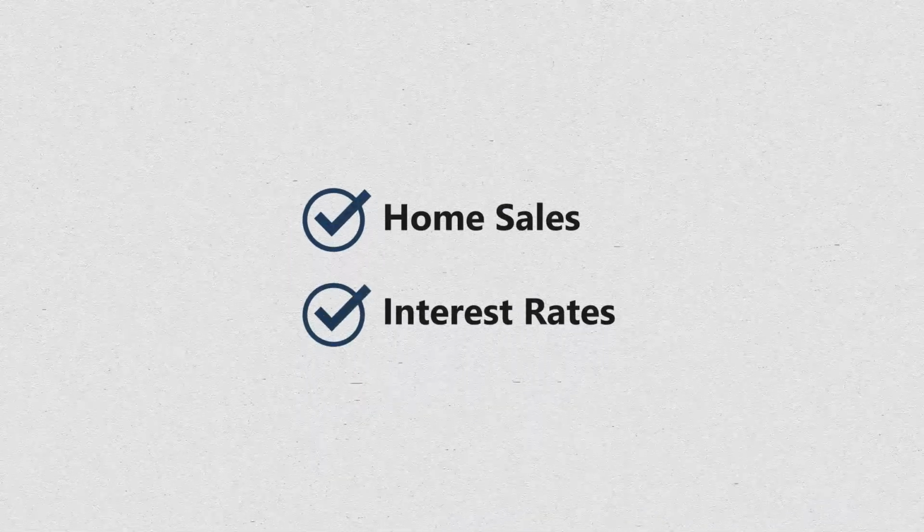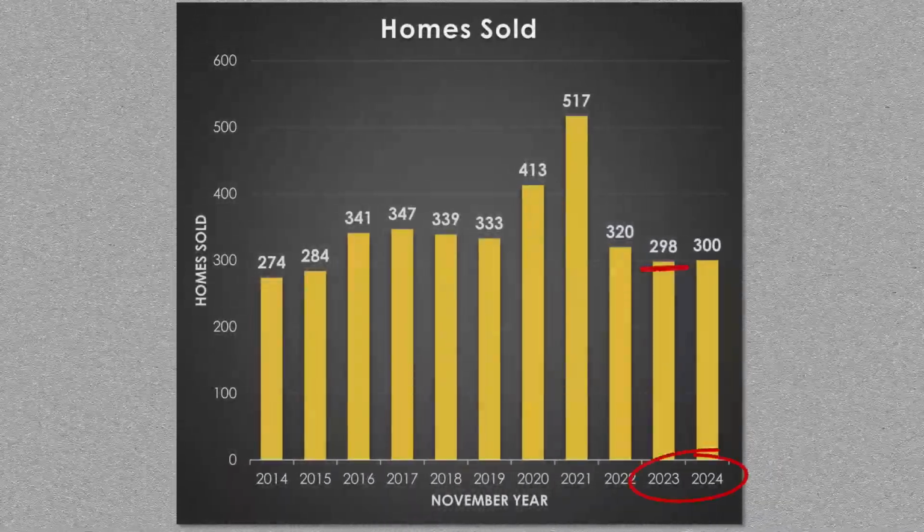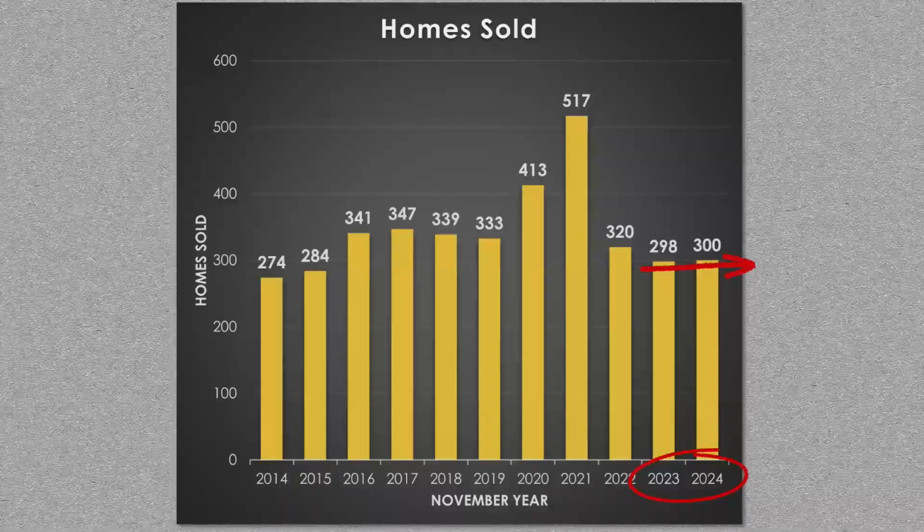Next, let's discuss home sales and interest rates, two major indicators of housing demand. In November, 300 homes were sold. That's down 13% from last month, and this decrease is actually common given the time of year because fewer people tend to want to transact during the Thanksgiving and Christmas season. If we compare the number of sales to the same time last year, we find that they are within 1 percentage point of each other.